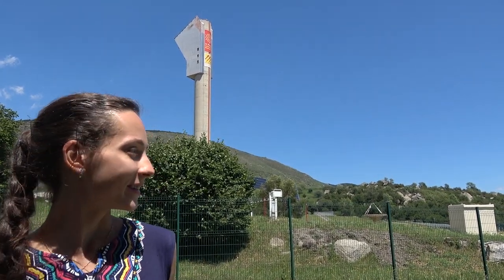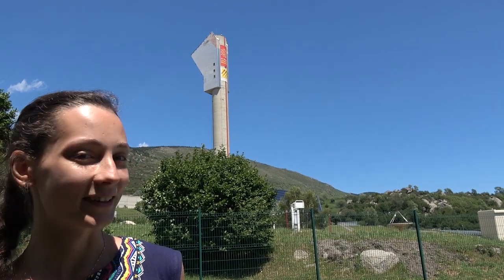So we finally arrived at our destination, at the solar station, and it's pretty beautiful here. The views are incredible, you can see there. We're liking it so far. Now we're heading back to set up our tent and to have dinner.